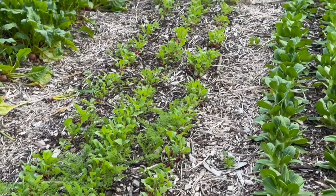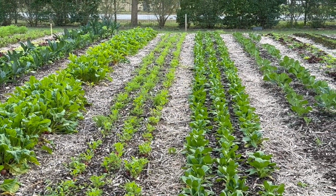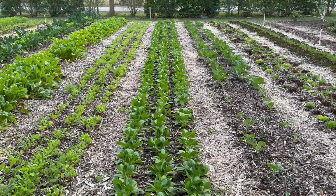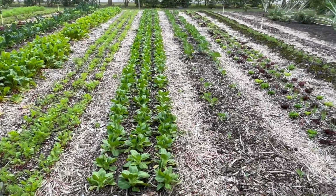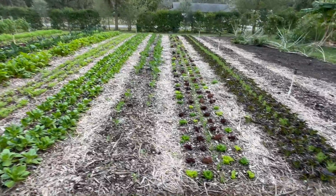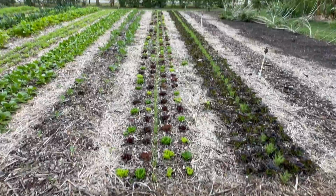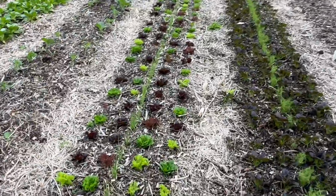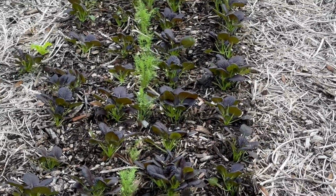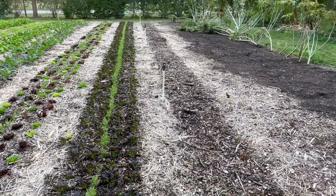What is this? Carrots and radishes. 3 rows of radishes and 5 rows of carrots. And the carrots didn't germinate too well. That's why I seeded the radishes in it. Pak choy, doing good. Rabbit damage in the front, but that's a bed of collards. They're kind of growing slow. This is more Salanova with bunching onion down the middle. This is that purple tatsoi with dill down the middle. I love that color contrast.